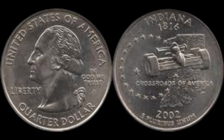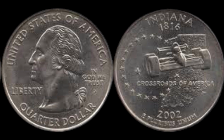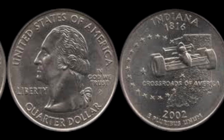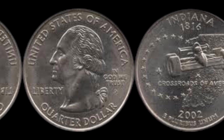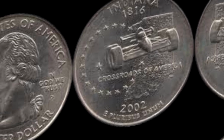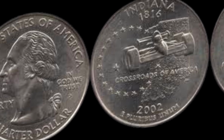The goal was to honor each of the 50 U.S. states, and in 2002, we saw the release of quarters featuring Tennessee, Ohio, Louisiana, Indiana, and Mississippi. The D mint mark on these coins indicates that it was struck at the Denver Mint, one of the 4 major mints in the U.S. Denver is known for producing billions of coins, so most of the time, these quarters aren't rare.